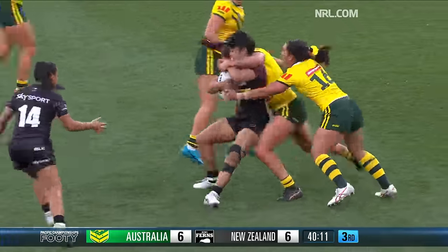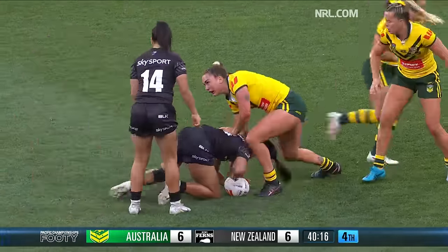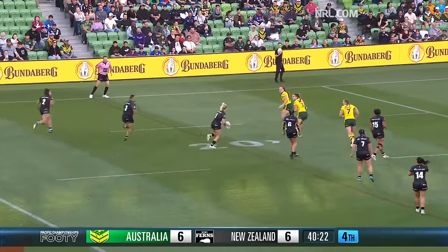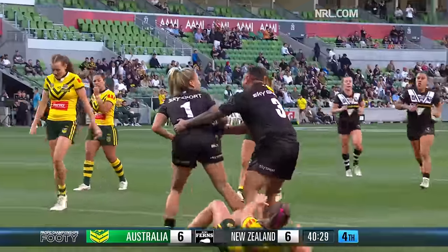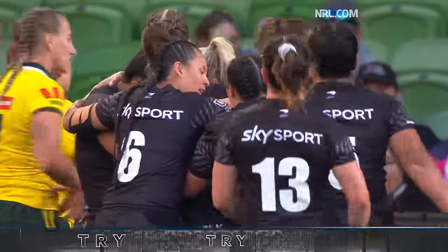And here is her role, back up dummy half. She was out there on the right wing, outside of Parker. Now Hale, trying to eye up the defence. Trying to create something here for Hufunga. Harpy Nichols is through. Australia already complaining about an obstruction, but for now, the Kiwis are in front.